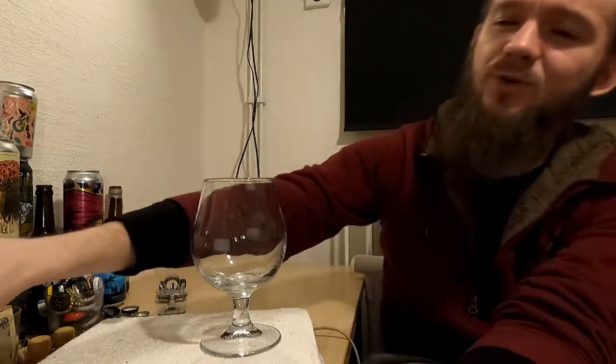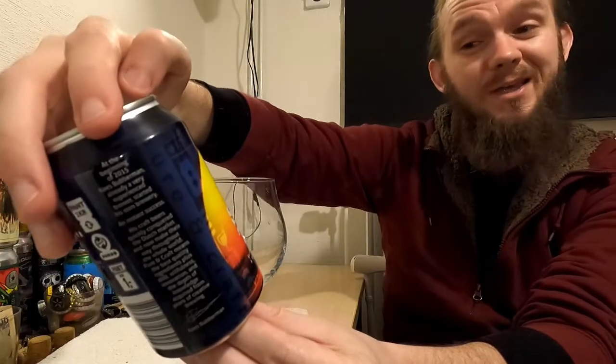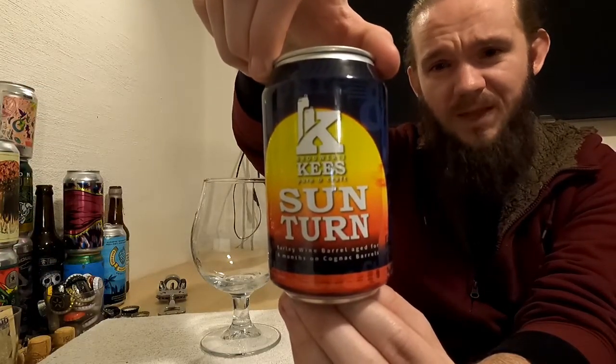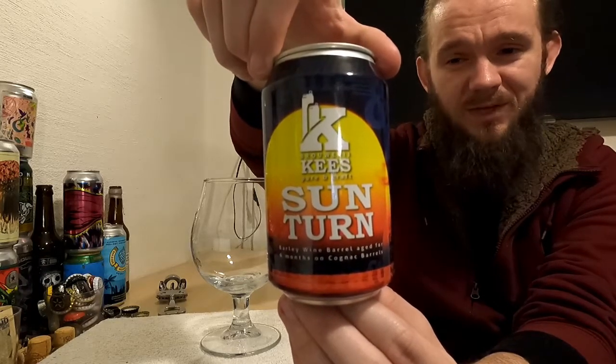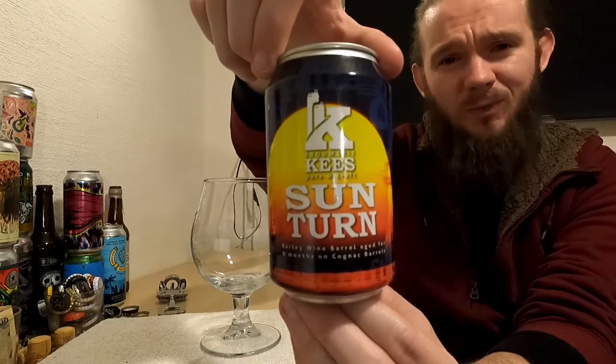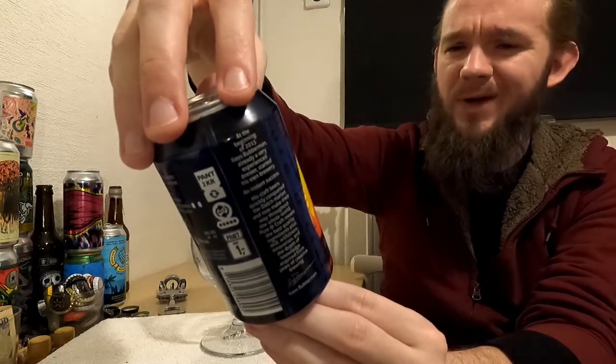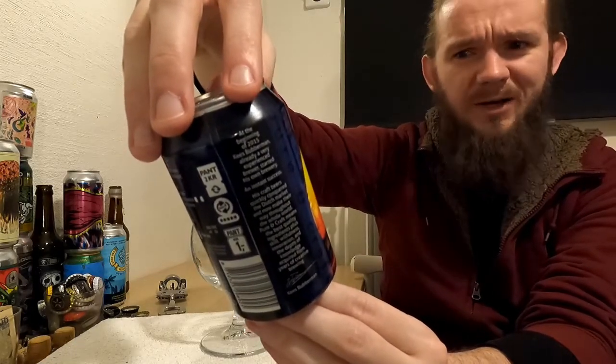So we're going to head down to the southwest of the Netherlands once again, to Middelburg, and we're having a look at another beer from Brouwerij Kees. So this particular beer is called the Sunturn. It comes in at 12% ABV, and this one is an American barley wine. It's aged in cognac barrels, so I guess we should call the video Sunturn Cognac Barrel Aged.